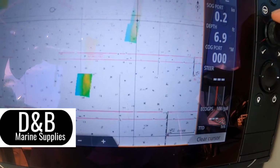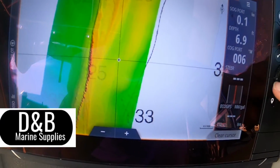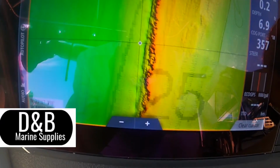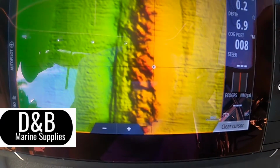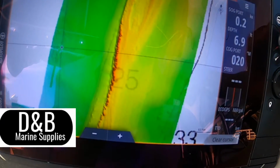And now let me show you guys off the elbow a little bit. Here's another little spot going offshore. This is about 80 miles out. That does not exist on the C-MAP chart for this area, but you can see the level of detail. Look at all this. This is going to be a big ledge or something right here. And there's some more stuff out here.